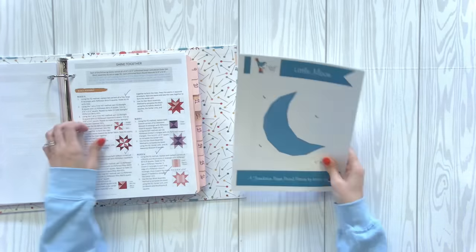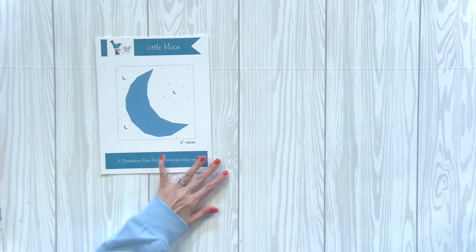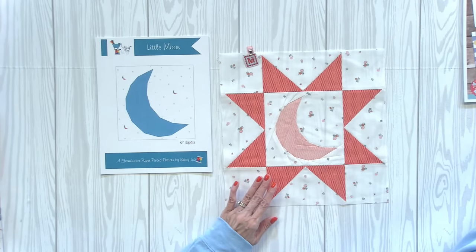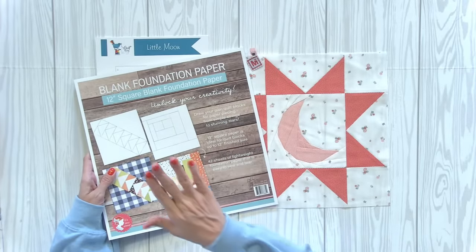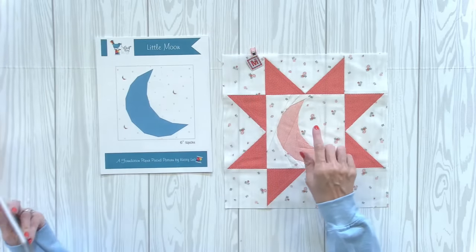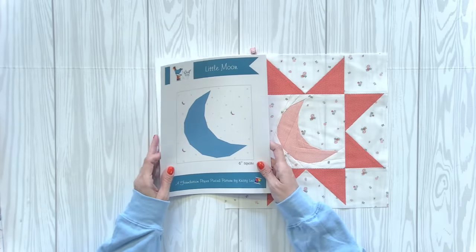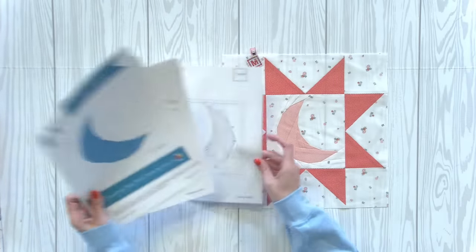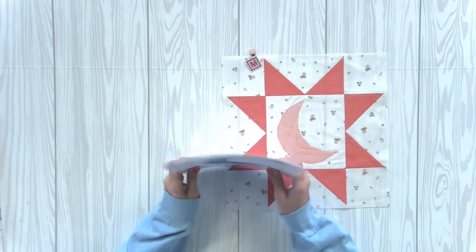The next one is by Kristy Lee. It's called Little Moon and it's so cute. I was kind of nervous about doing this because it's foundation paper piecing. So what I did is I took the blank foundation paper, cut it down slightly, put it in my printer, and printed her pattern, which I'll show you. And you get this pattern at quietplaydesigns.com. Let me show you. So I printed this on the paper. And then I just followed it.